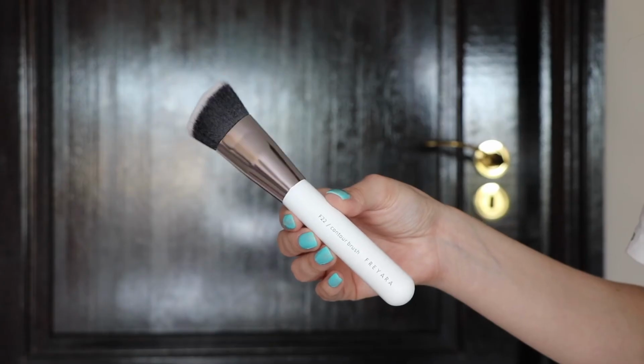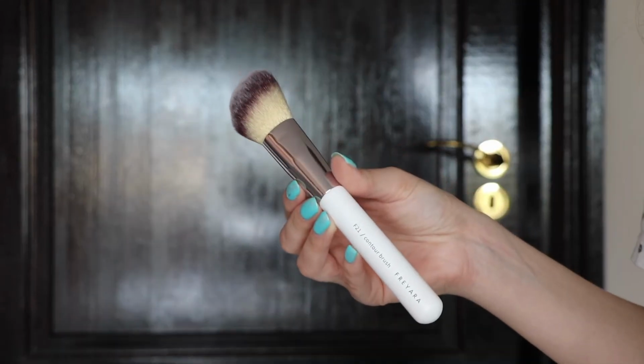What else have I got here? I also have this contour brush, which I think will look amazing if I used a cream contour. I haven't today, but this brush I feel like would look amazing. And then the other brush I have is this big boy contour brush. Again, that's not going to help me with highlighter.